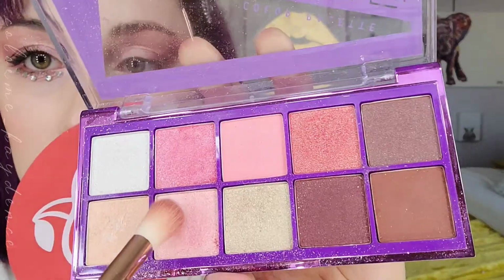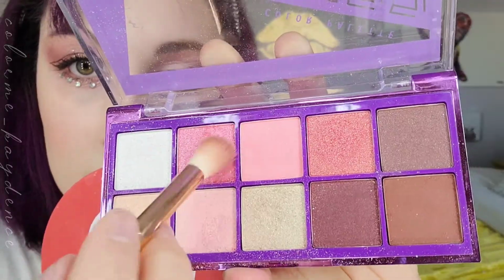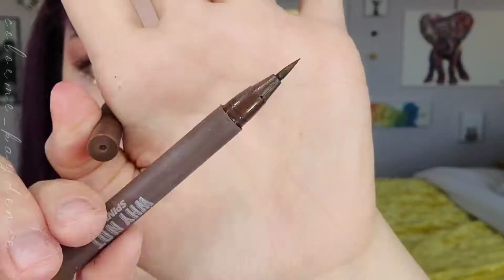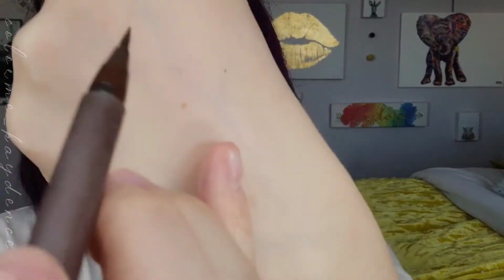Now, after tapping that out with my finger, I decided at this point to go ahead and do my lower lash line, so I took the brown matte shade and ran that along my lower lash line using a flat eyeshadow brush. The brushes I'm using are from Colourpop, by the way. They are the white brush collection. I also took two shimmery pinks from this palette and used that to blend on the inner portion of my lower lash line. I also used the Dodo Hologram eyeshadow as an inner eye corner highlight.